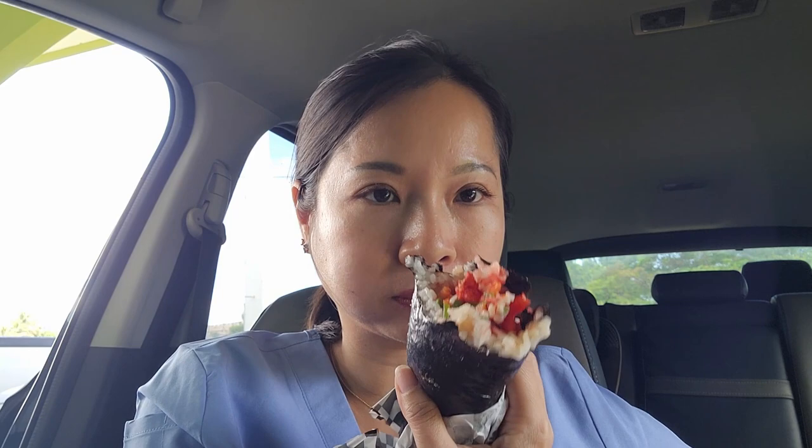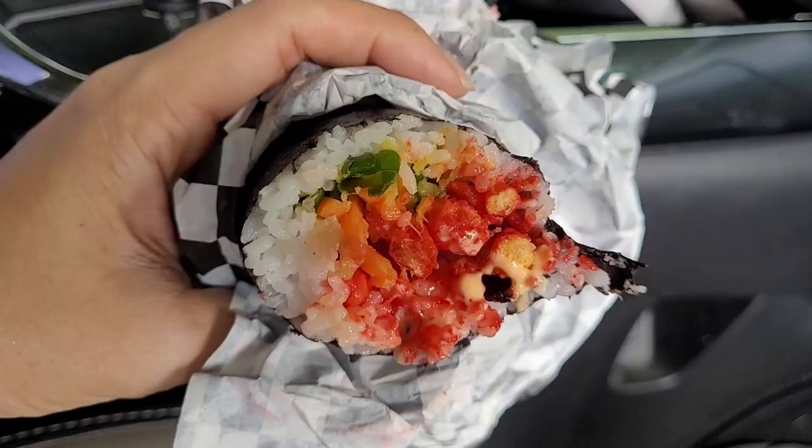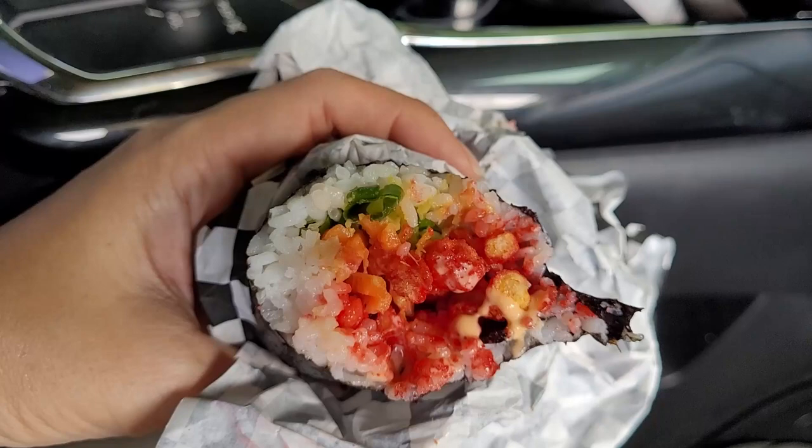So we got this. They call it a Chitorito. They only have it every Thursday. And basically there's hot Cheetos inside. Yum. Haven't you ever wanted to eat hot Cheetos with your rice? Comes with this spicy mayo sauce. So you just dip it. So there's also some carrots, lettuce, of course the hot Cheetos, and the tuna is in there somewhere.